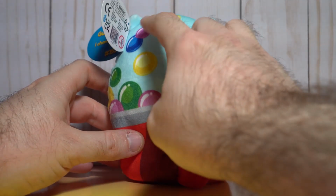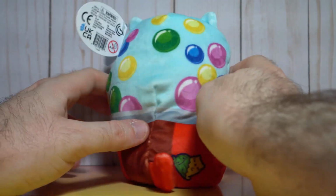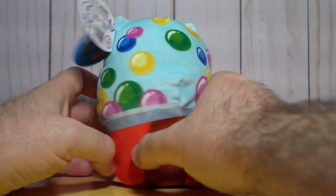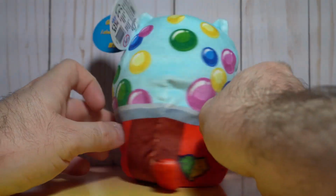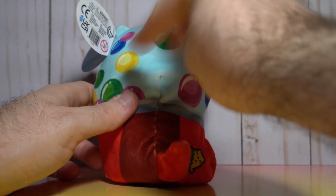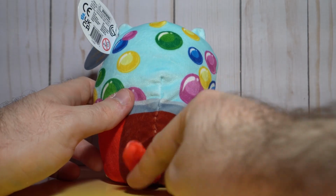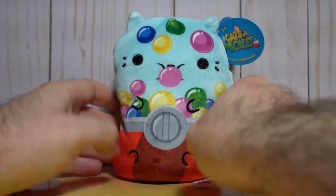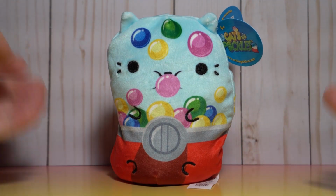So you have the blue, the pink, the green, the yellow, all around this tasty friend. The line does go through the sides as well, and it all crescendos into this little tail that is also red. So yeah, it's straight up just a gumball machine as a cat. What more could you want?